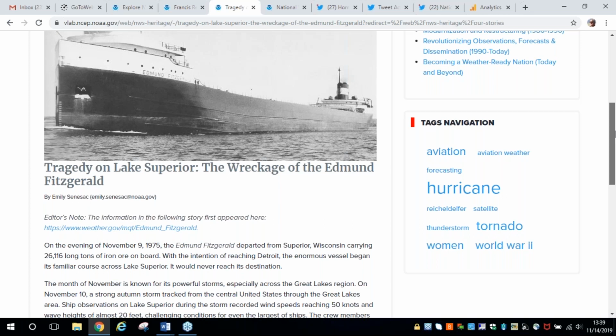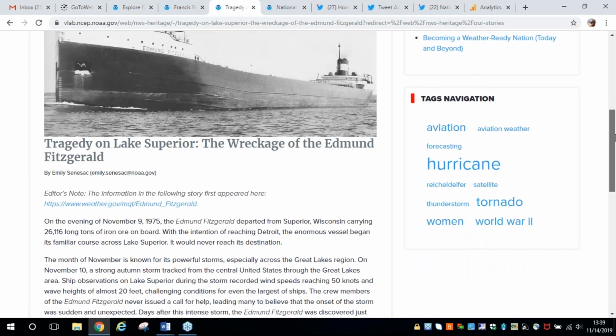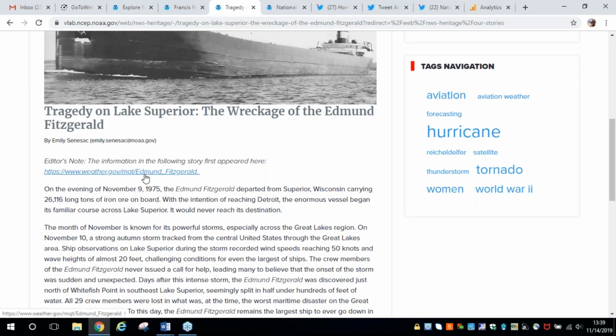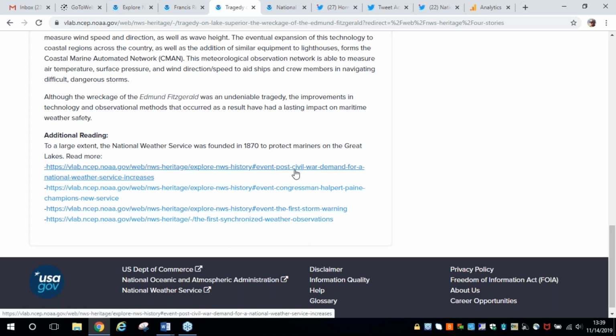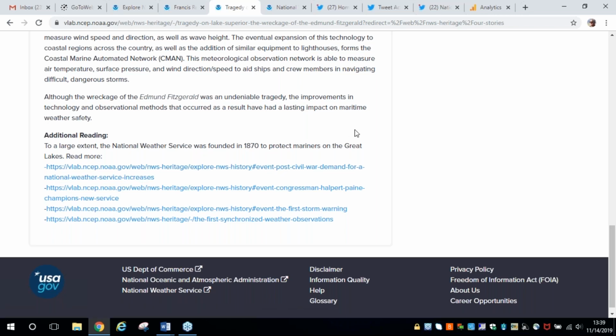Again, you have a story here that was written by our writer, Emily Senesac, and we have a link to a really good page that WFO Marquette built about the Edmund Fitzgerald. We also have links to other items particularly relevant to this story. As many of you know, we were founded in 1870 in large part to protect mariners and commerce on the Great Lakes. So here we are in 1975, 105 years after that, and we have this absolutely tragic shipwreck on the Great Lakes.